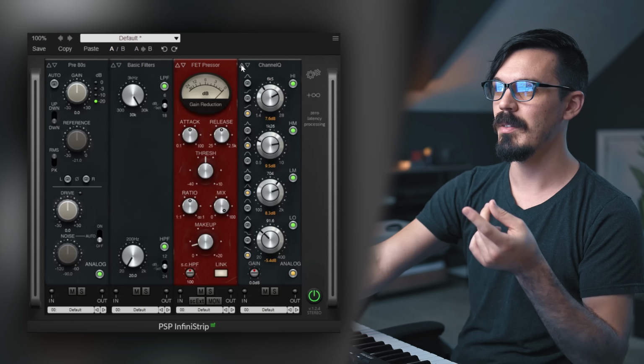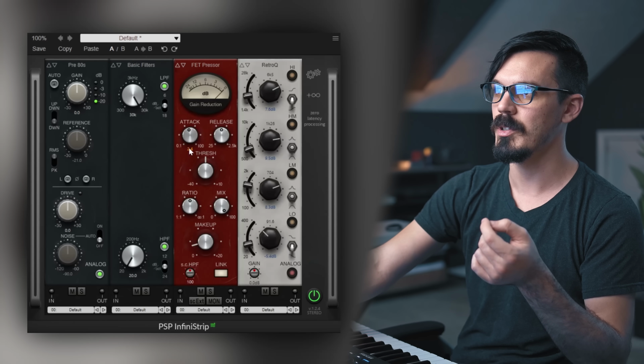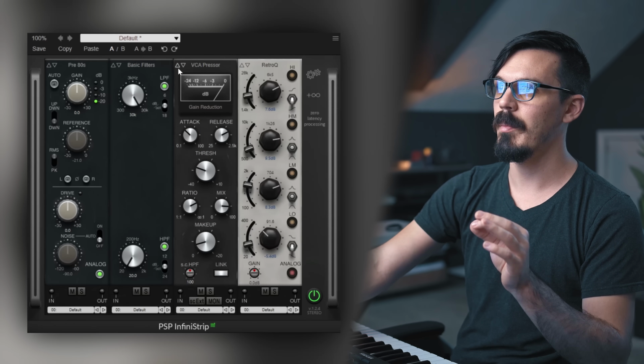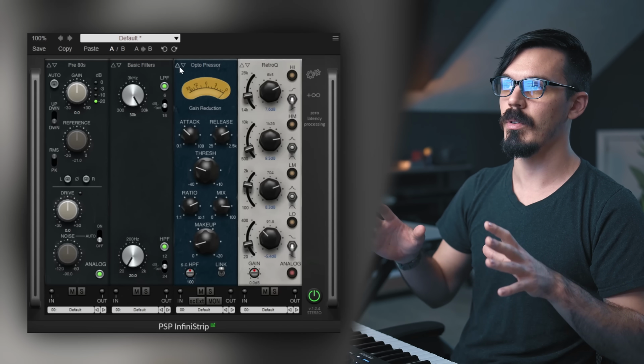But with InfiniStrip, if I flip to a different EQ, you'll see that all of these settings are actually matched perfectly. So every time you switch modules, no matter what settings you're doing, it's exactly the same, and you can hear only the difference in tone that module is providing without any difference in the settings or levels.